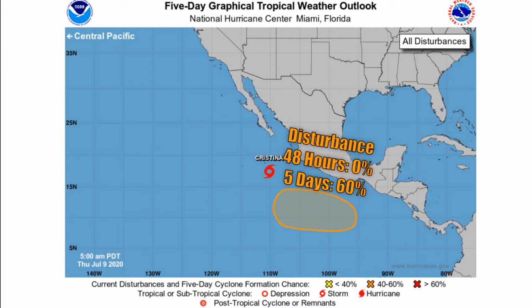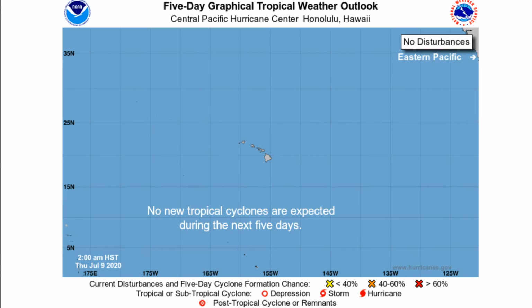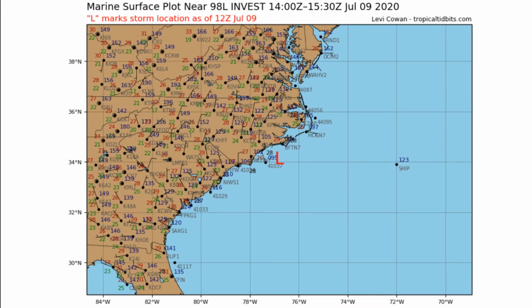Here is your disturbance that's just south of Christina, has a 0% chance within the next 48 hours. Within the next 5 days, it has a 60% chance of development. And you see Christina right there. I'm not going to talk about that in today's video. We've talked about that about 2 or 3 times, maybe even 4 times already. It's really not going to impact too many areas, especially no real areas that have any population or any land on it. So it's mainly going to be out to sea and nothing really too impactful from it. And the Central Pacific currently has no tropical cyclones expected within the next 5 days, but of course that could change. Now, here is your current Invest 98L, and that is again off the shore of southern North Carolina.